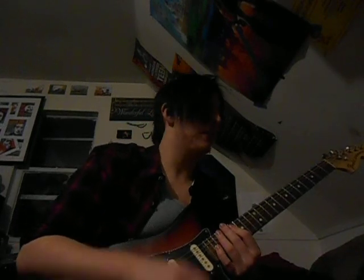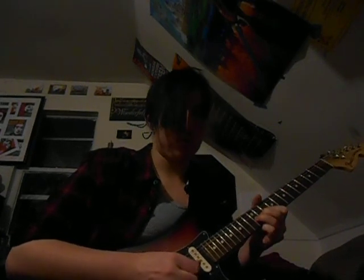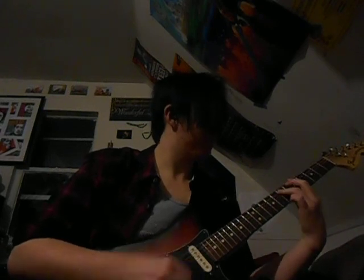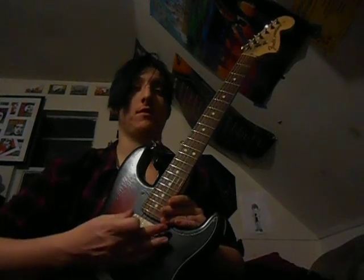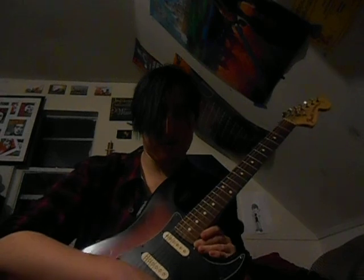If you want to add gain, you can have a higher gain metal-like sound. Still a little harder with Strats. Characteristic with the Fender Strats, if I do this, all that hum and background noise, this squeal, is because of the single coil pickups.